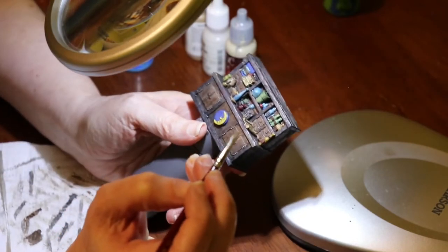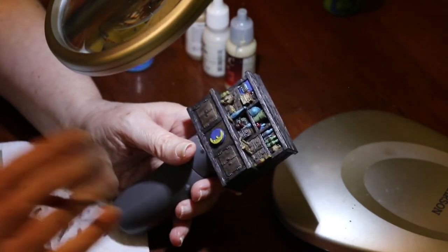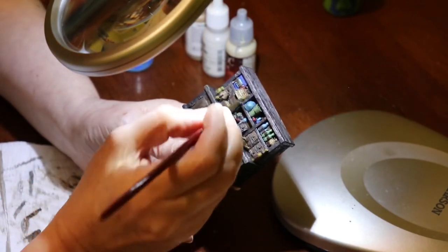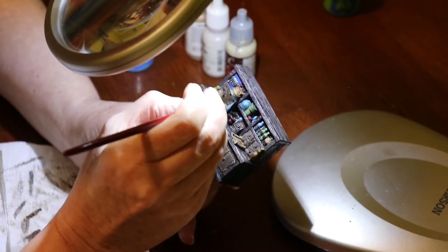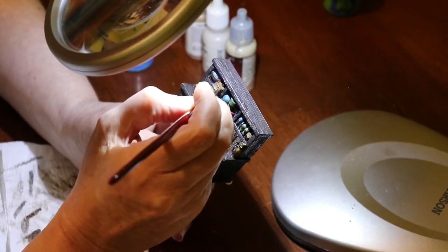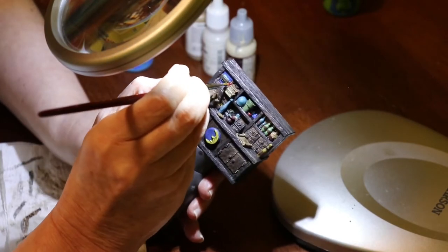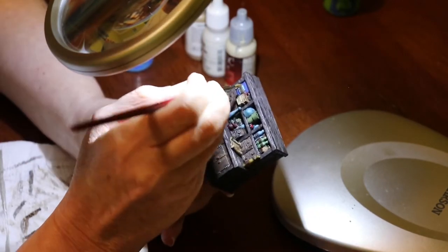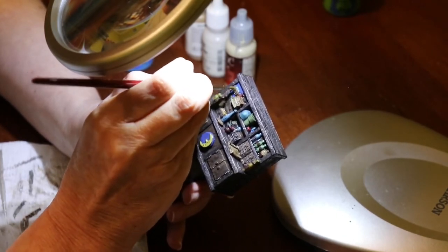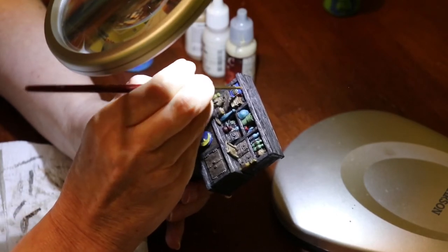One of the things that's really nice about washes is they'll get in between things, lines like this, and it's a really nice, easy way to do like pages and creases and things. And put some foxing on the edges of these books, on the corners. Little highlights here on the edges of this thing holding the test tubes.